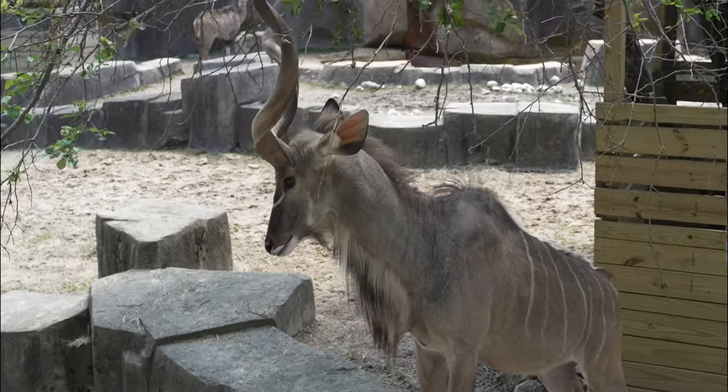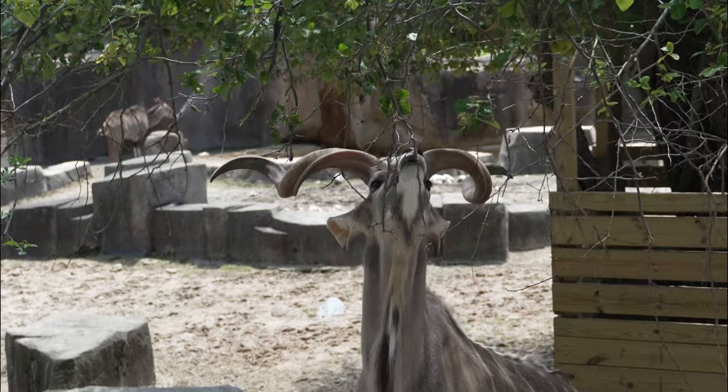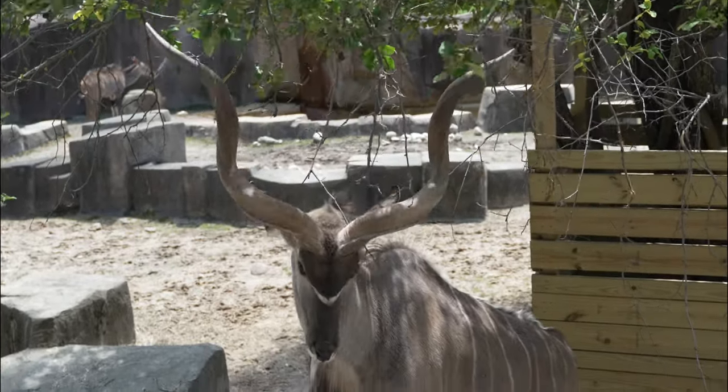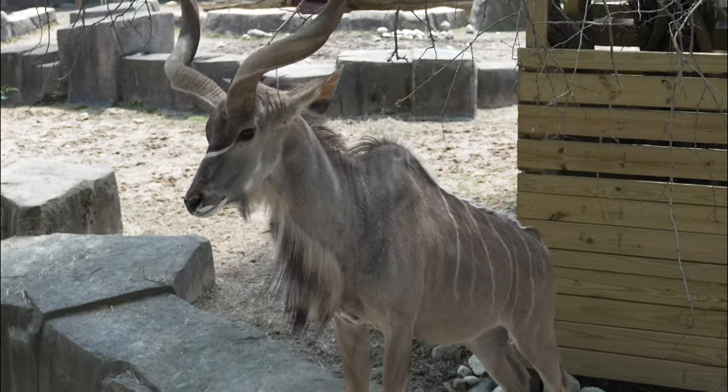Whoa, look at that. What is he doing, huh? He got his food. What is he doing? He's trying to eat. He's trying to eat? He can't get down. Oh, he's trying to eat the tree. He's trying to eat the tree. No, he can't eat the tree.